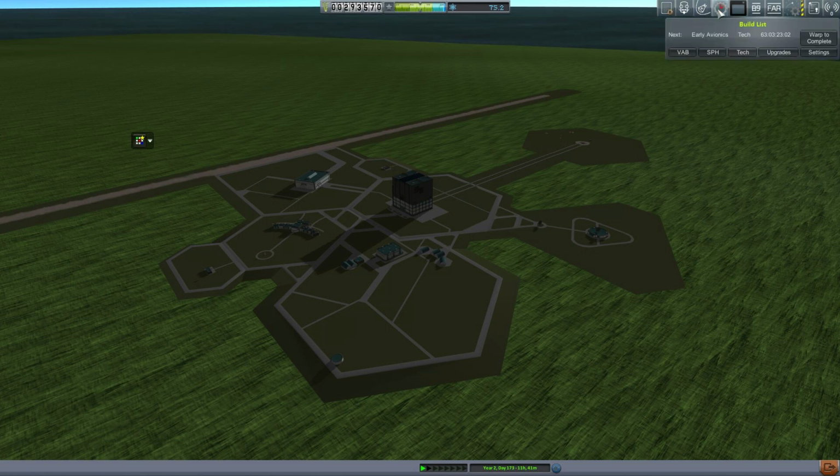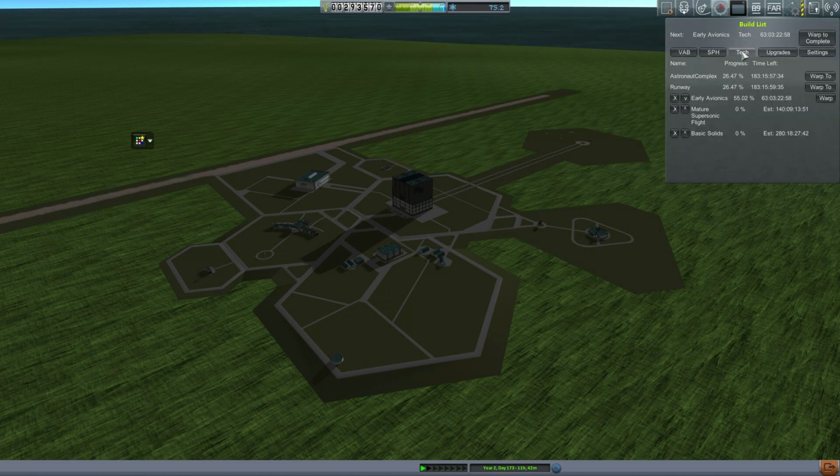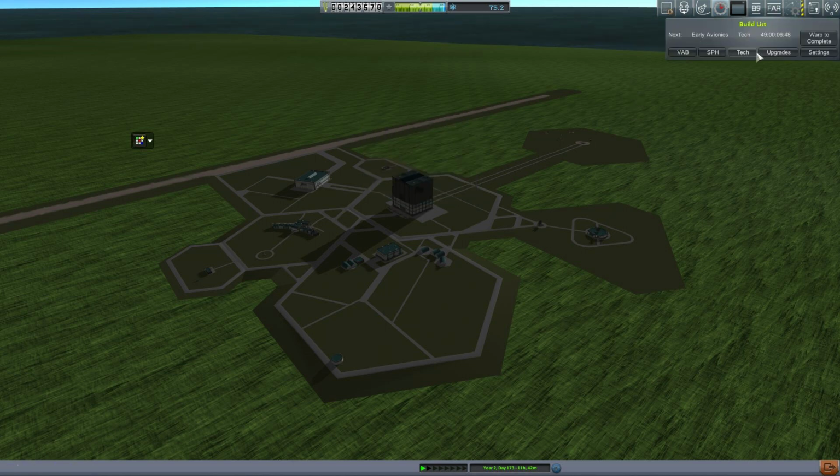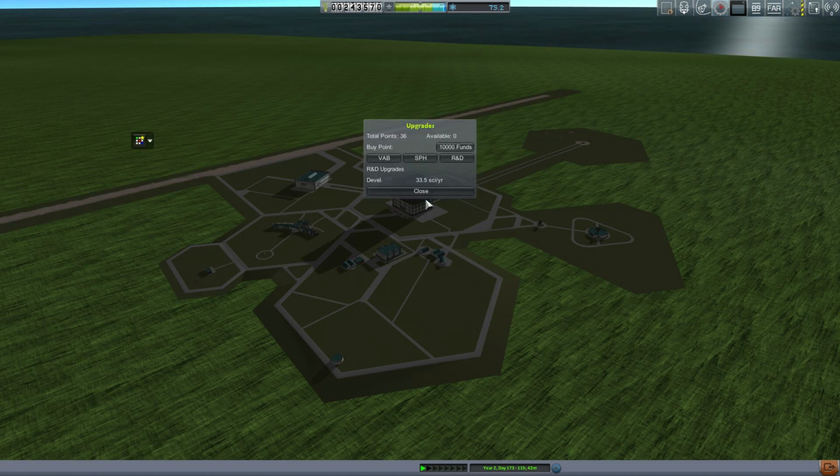Early avionics will be ready in 63 days, and frankly, I think the scientists need a bit of help, because each of these gets researched one at a time, so there's 140 days after that, so that's 200 days before I get supersonic flight, and then solid rocket motors 2 years out. So I'm spending some money on buying points or upgrades. We're going to spend some more time doing R&D. So now we've dropped the time down to 49 days.